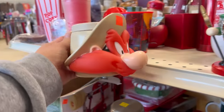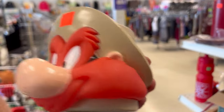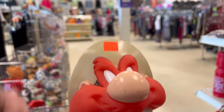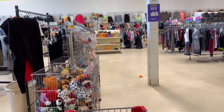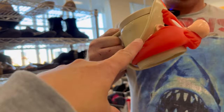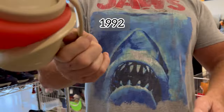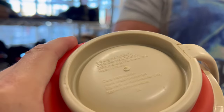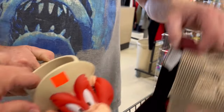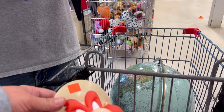What is this? It's, what's his name? Oh, that's cool. Yosemite Sam. It's a Yosemite Sam cup. I just sold my Sylvester, like just. Oh, this is a little bit. Oh, the same year as the Sylvester, whatever that was. $3.99. Someone would like them. Check. So we're getting them. Yeah, that's a fun hat. Get it. Yeah? It's $5 though.